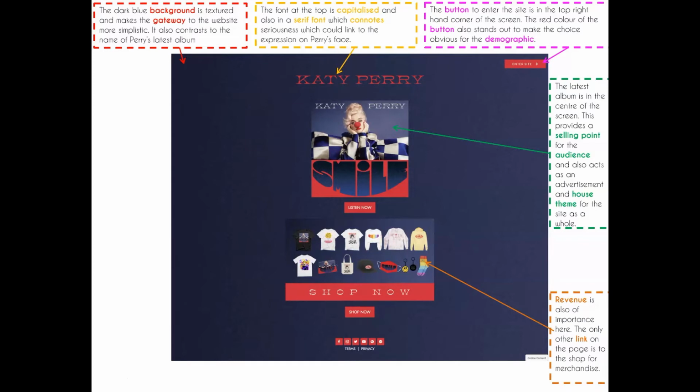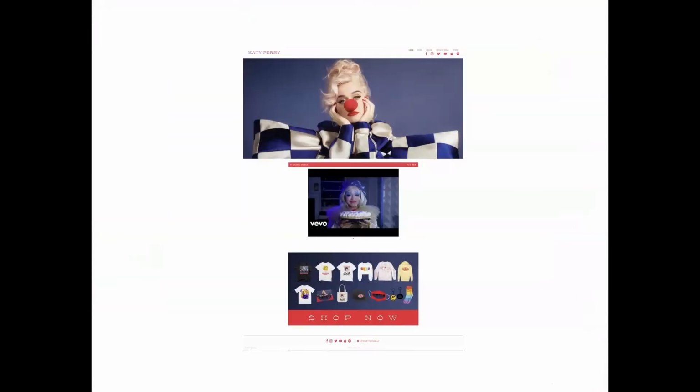And we also have this link to the shop. Now the shop is quite important because this is the only other link that we've got on the page, and so it suggests that the revenue side of things is quite important for Katy Perry. Finally, we have social media linked at the bottom of the page to provide interactivity for the audience and also acts as a level of convergence. And we'll go into that in a little bit more detail on the actual website that we've got here.